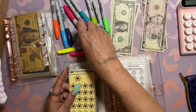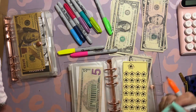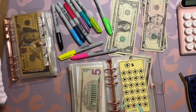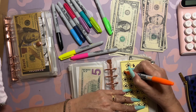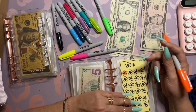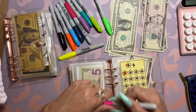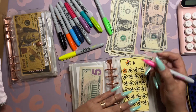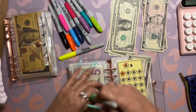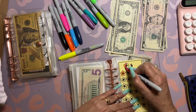All right, let's see what we got here. This one's $5 also. Let me get some orange. I know, I'm so extra. I just have to. I couldn't leave it plain. I'm sorry, guys. I like coloring these little things. It's quick, it's easy, it's fun, and you're saving.